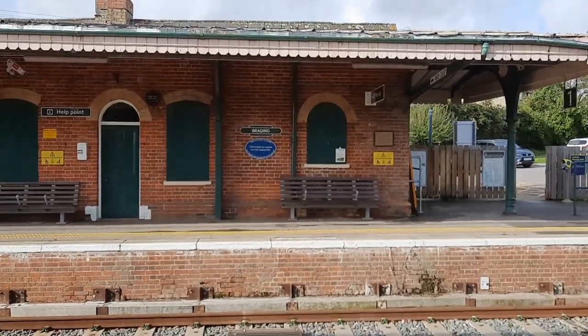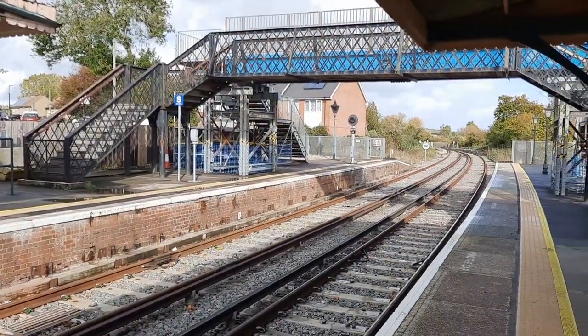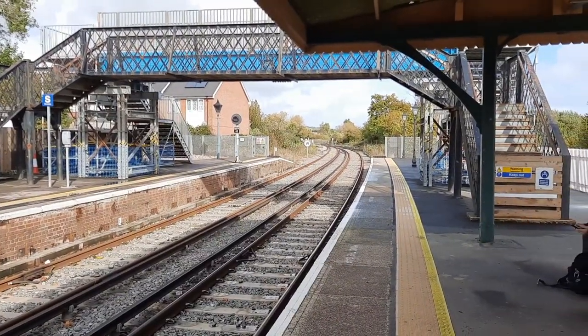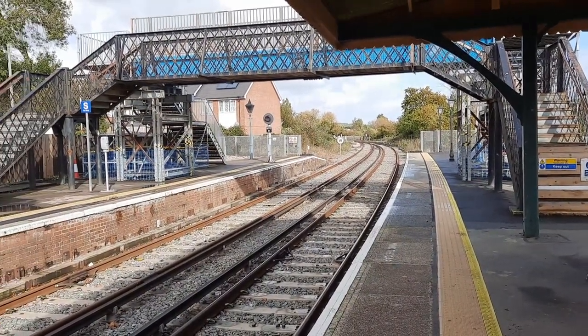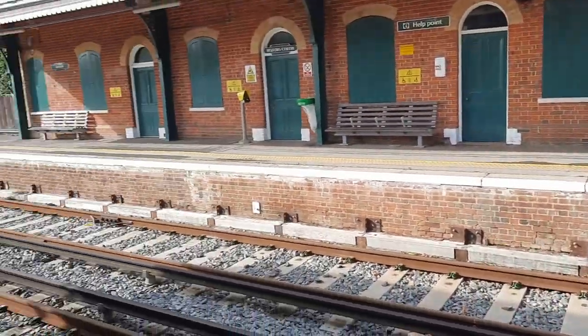And my train is due to arrive in about 3 minutes, heading straight back to Shanklin, not stopping at Sandown or Lake. Well, I'm not stopping there, the train is. But yeah, on the footbridge there's lovely views of the island. So I'll see you on the train.